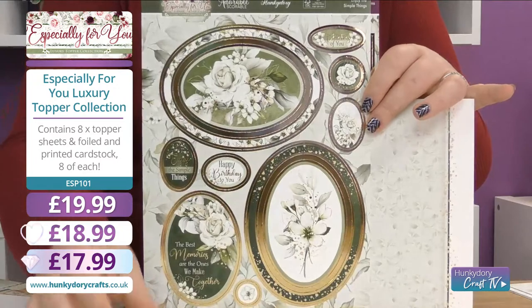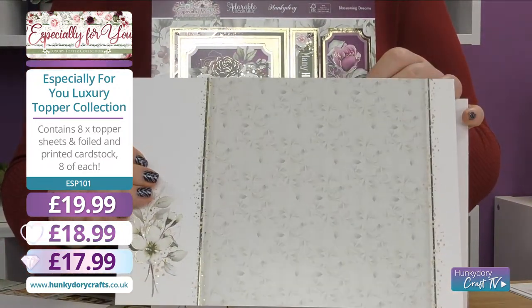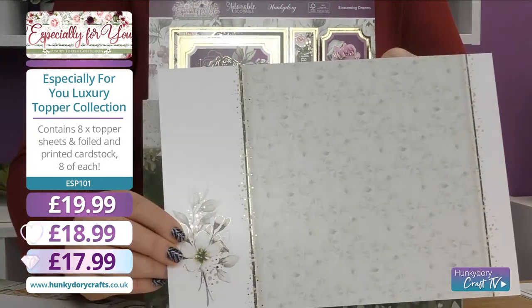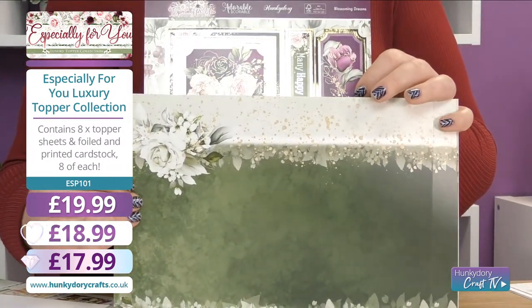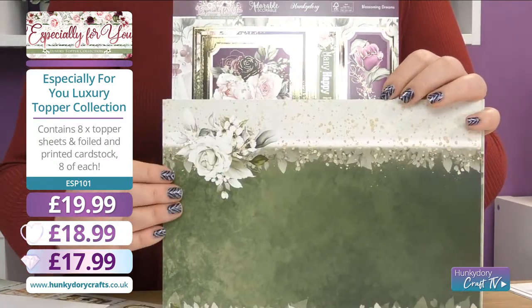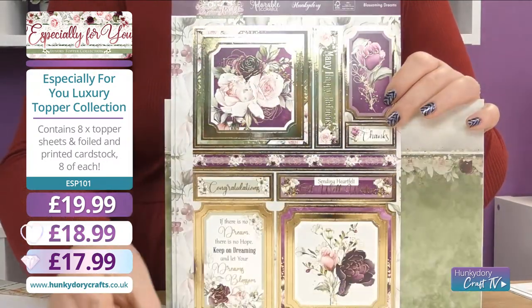Oh, it's so beautiful. Again, your fabulous foil cardstock, two of each. I love the accent foil detail we have on the flowers. It's those little dots, like confetti. Those little elements are replicated throughout this whole collection, I think, with all the little speckles. It's kind of like gold dust, isn't it? It is. It really is.